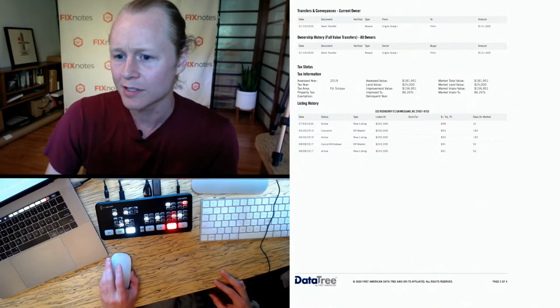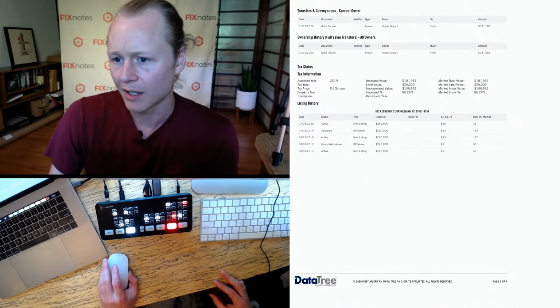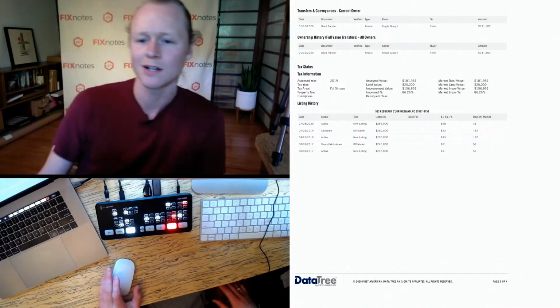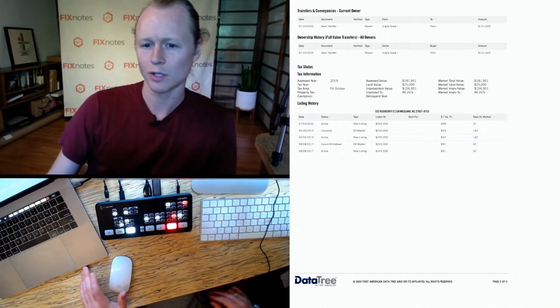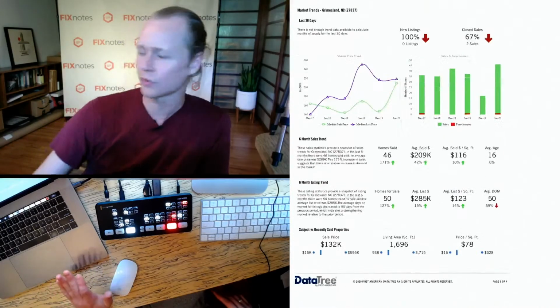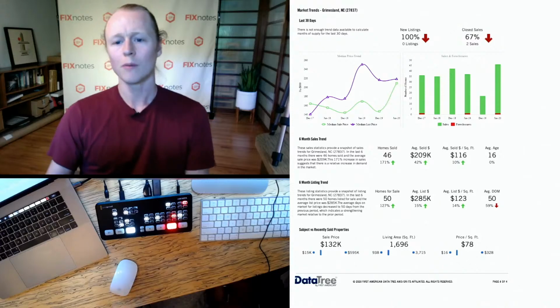And then they put out a new listing just recently, and it was sold. And it wasn't sold anywhere close to $265,000. It came in at $131,600, which wiped out any equity there was in the property anyway. So if we go to the next page, we'll see a little bit about the overall market.